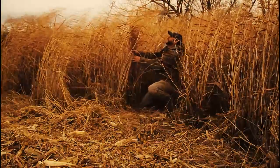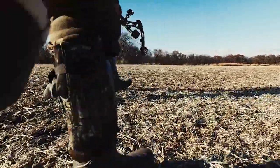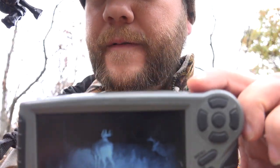We're bedding the deer closer to the food plots. We're hunting the farm smarter. We're picking from the edges. We're using the wind to our advantage. We're hardly ever going into the interior of the farm.